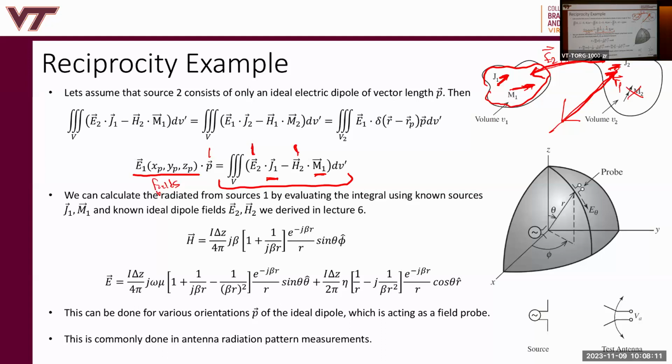You could do that if you knew the current density on the antenna. Okay, but all right, so real quick, one thing.